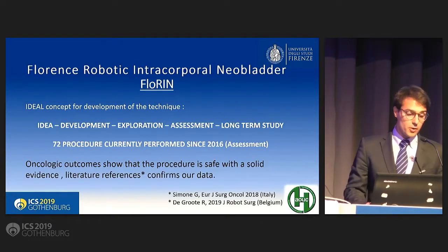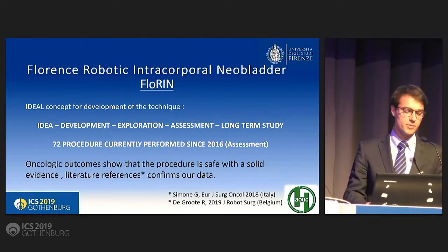It has been conducted according to the Ileal concepts, and we are now in the assessment phase because 72 procedures have currently been performed since 2016. Our oncologic outcomes show that the procedure is safe, and the literature evidence provides the same results.